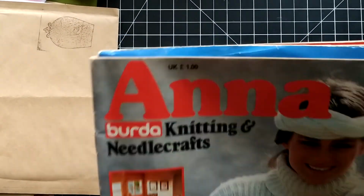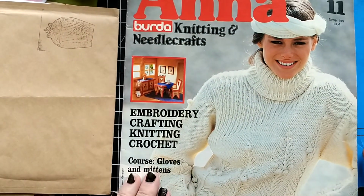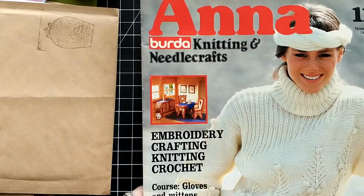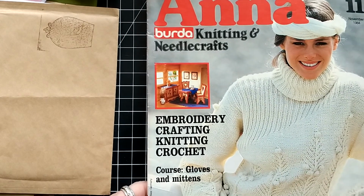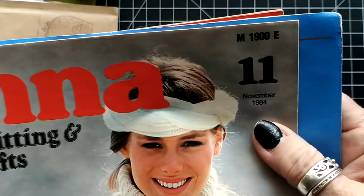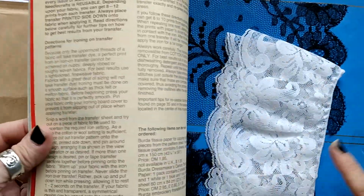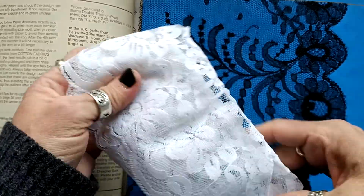Oh, wow. Look at it. It says £1 UK. How cool. Oh, it's a needle. Knitting and needle crafts. Embroidery, crafting, knitting, and crochet magazine from, look at that. It's vintage, 1984. Can you see all right? Yes. Oh, my God. Look at this. Oh, I'm shaking.